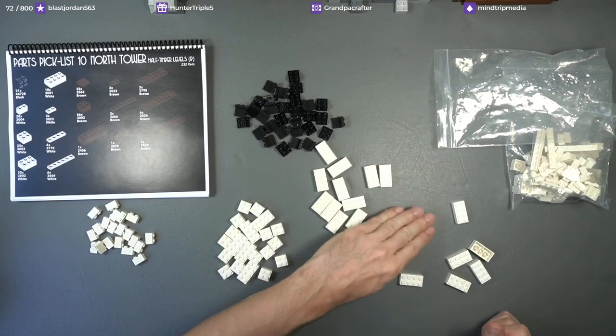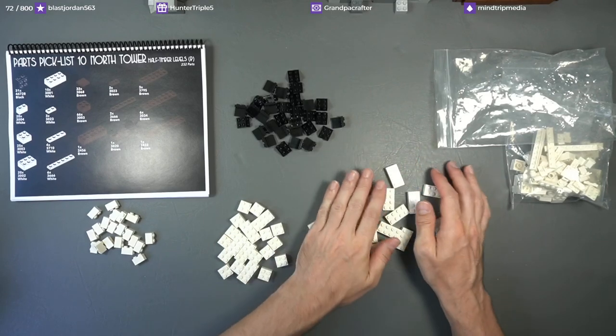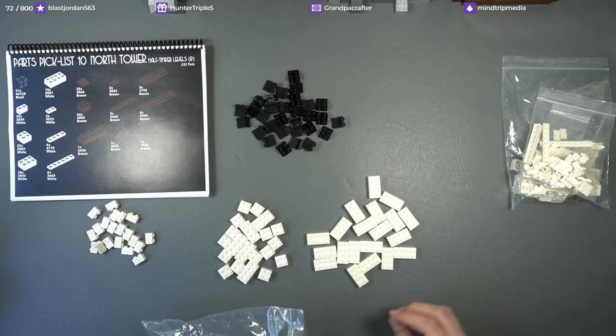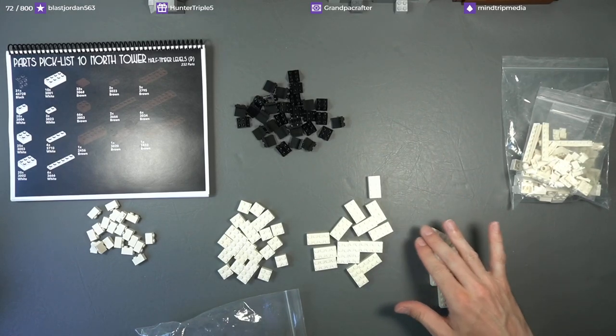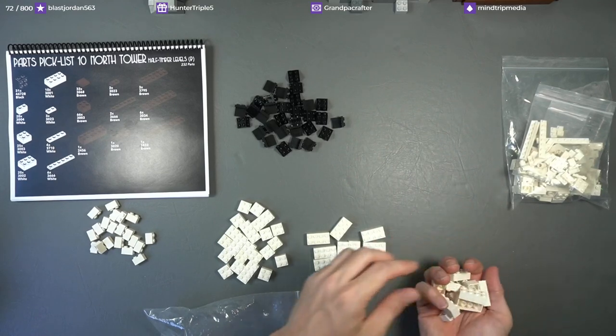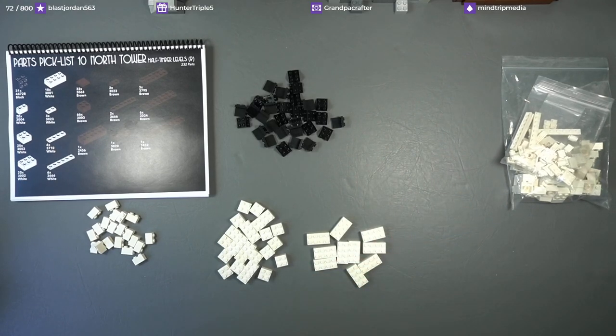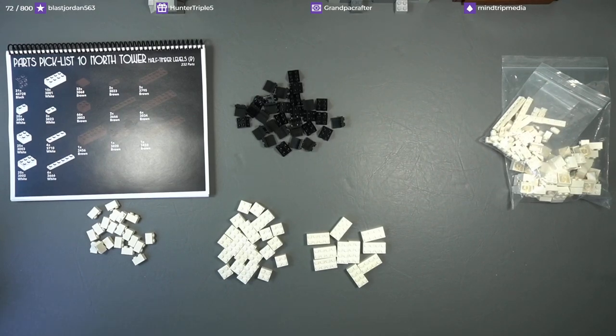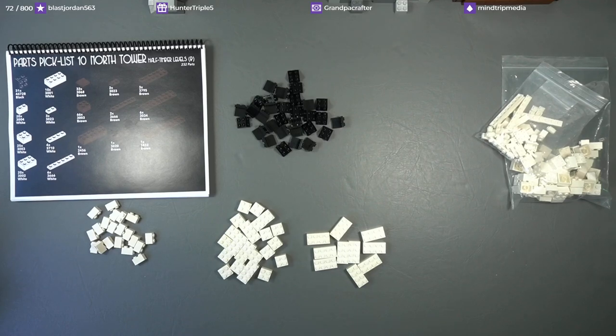2, 4, 6, 8, 10. There's 20. Cool. Another empty bag. Oh, that's the wrong piece. I need 10 of those. 2, 4, 6, 8, 10. It's the 3x3s I need 20 of. I think I said 3x3, I'm in 2x3.